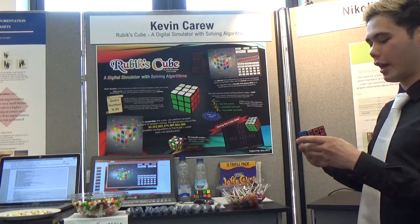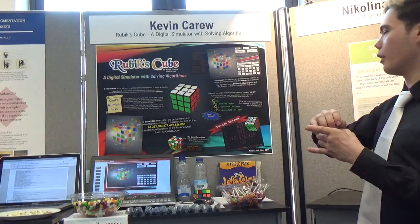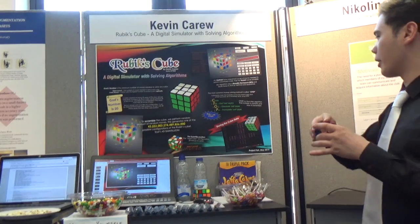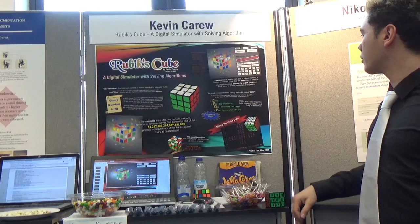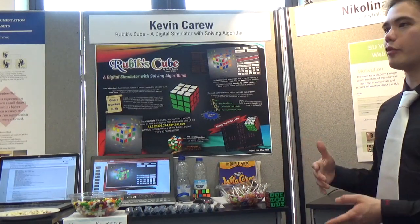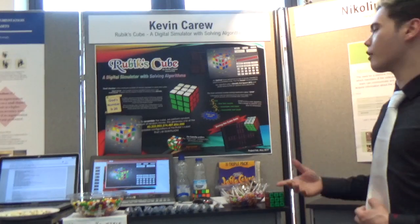So you do the bottom layer and then you do the first two layers, and then the last layer is a little bit trickier because you don't want to disrupt anything you've just built, and then the top layer gets built, and that's how that algorithm works. The algorithm obviously takes more moves, but allows human solvers to figure out the sequence a lot quicker.